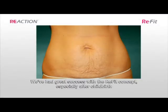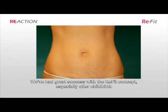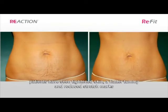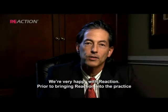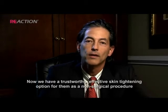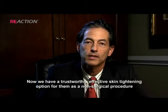Reaction. We've had great success with the Refit concept, especially after childbirth. Patients have seen tightened skin, a flatter tummy, and reduced stretch marks. We're very happy with Reaction. Prior to bringing Reaction into the practice, we were losing patients who were not interested in a surgical facelift. Now we have a trustworthy, effective skin tightening option for them as a non-surgical procedure.